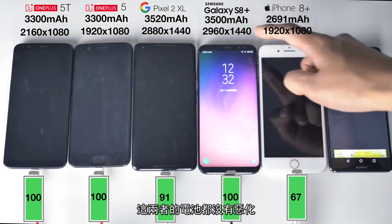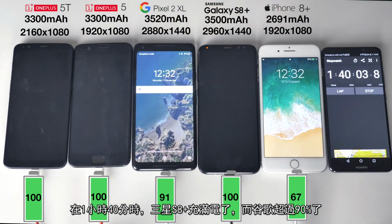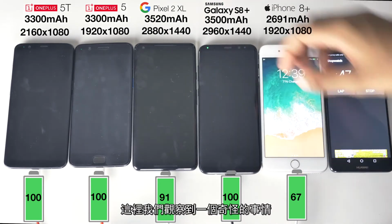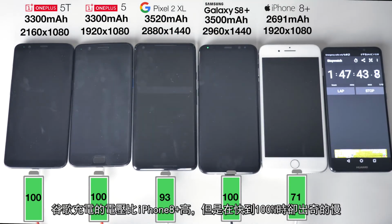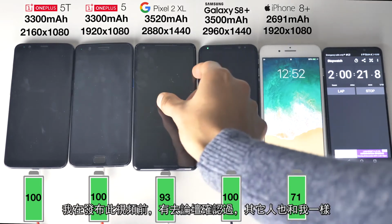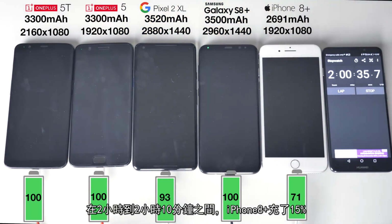Almost the second we hit the 1 hour 40 mark, the Samsung Galaxy S8 Plus fully charges, and the Pixel 2 XL has now passed 90%. But here we start to observe something really odd, because whilst the Pixel 2 XL is definitely charging at a much higher wattage than the iPhone 8 Plus is, it is edging very slowly towards the 100% mark. And I did check this on some forums before I posted this video to make sure that's actually what others are experiencing too, and it is.